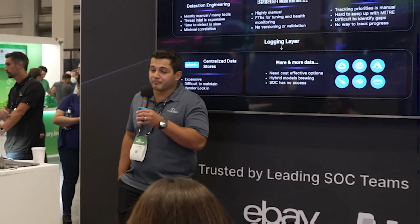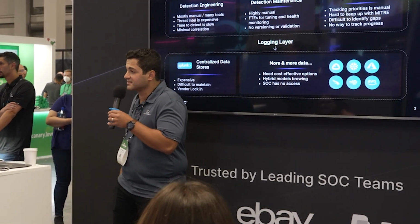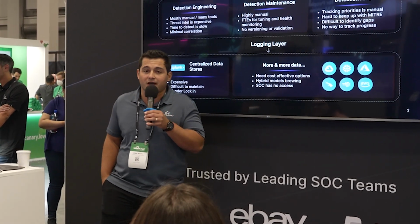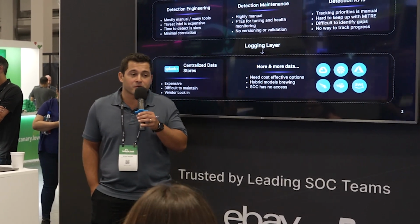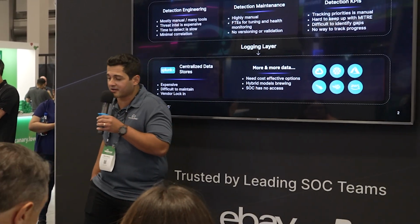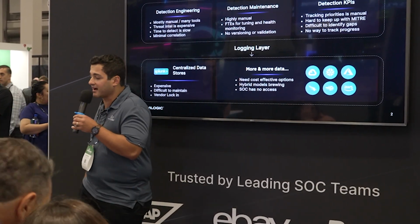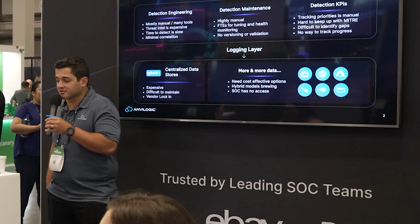Typically building a detection from scratch, you're using multiple tools. You're doing threat research in one, you're tracking your ticket in another, you're using your data repo to actually run the query, and then you're documenting your triage steps. That's a lot of time, and typically that is a huge struggle.